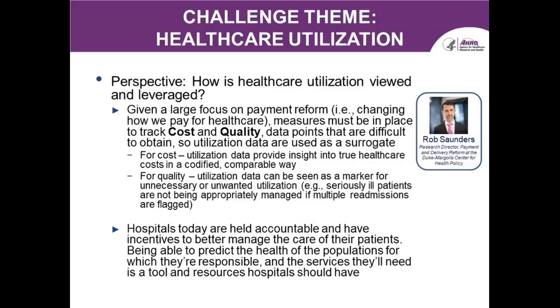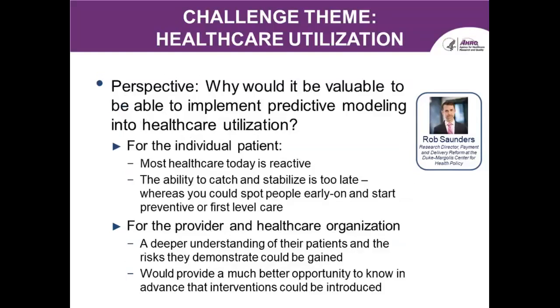So for those reasons, you see this type of utilization data nowadays being used a lot in measuring cost and quality. And hospitals are being held accountable for a lot of those cost and quality measures. And so they're very interested right now in figuring out how to predict who's using their services and who they're responsible for, and therefore be able to do a better job of maintaining those folks' health over the long term. So if we go to the next slide, let's talk a little bit about some of the contexts we're seeing some of these predictive analytics used in.